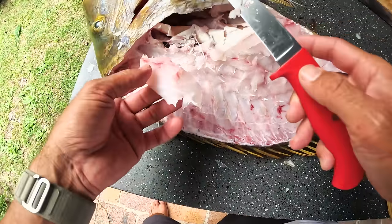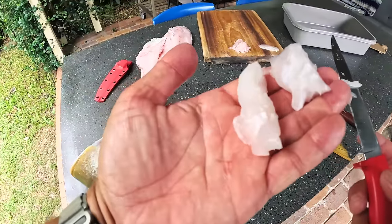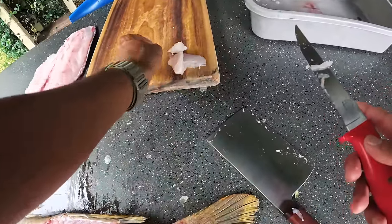Might even make a little sashimi platter. Look at that. A bit of a bump there. It's hard to get into, but if you go in on an angle, you can look at those two chunks there. Beautiful.